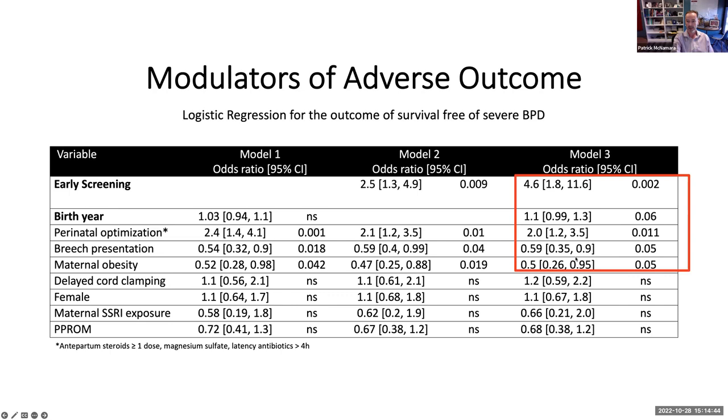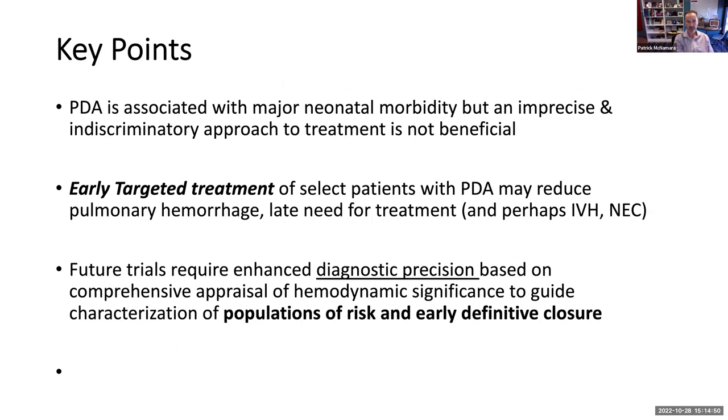So to wrap up, PDA is associated with major neonatal morbidity, but an imprecise and indiscriminate approach is probably not beneficial. There is some preliminary evidence relevant to the Iowa cohort that this may optimize outcomes, but this certainly needs to be confirmed in a much larger study, perhaps a cluster randomized controlled trial. But certainly to move forward in the field, we've got to select our patients correctly, selecting those babies with the worst shunts that are not likely to close spontaneously.